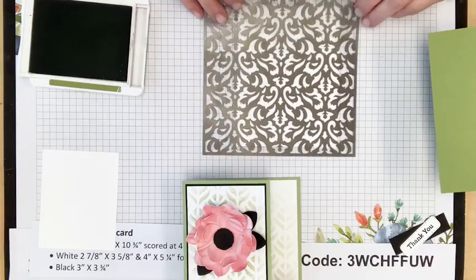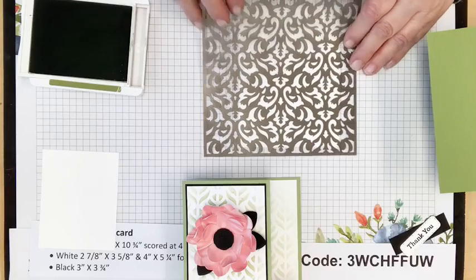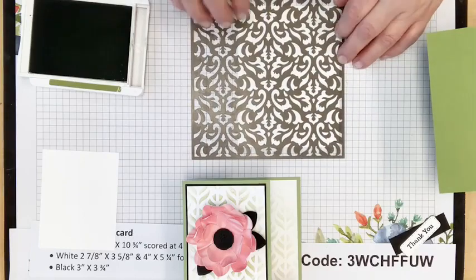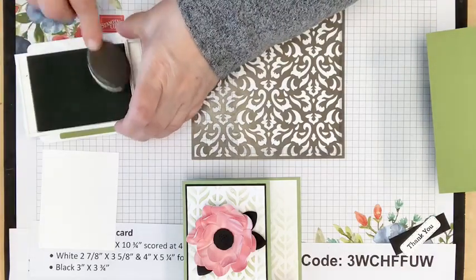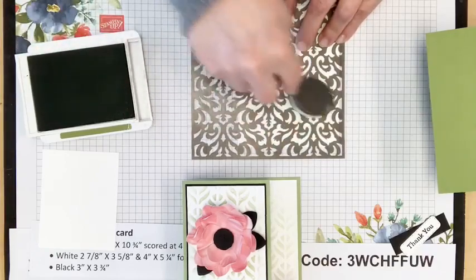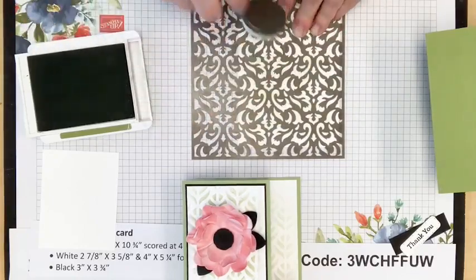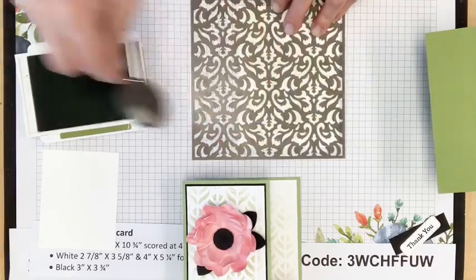Now I worry about getting it straight. Well, I guess I kind of do because there are some lines here. So I'm just going to hold this and not tape it down and use my blending brush and do a really soft, because remember, this is the inside of the card. I want to write on it if I want to, of course, and then sign it. You don't want it too dark.